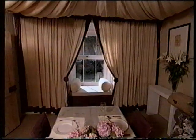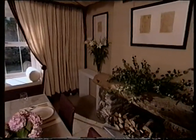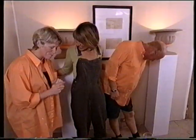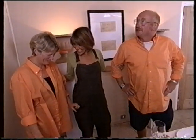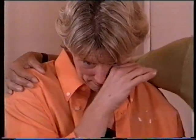Oh my God! It is brilliant. No, it is. Tremendous. It is wonderful. Fireplace. Oh, it's beautiful. Concrete floor? I even like the concrete floor, and I didn't think I would. I recognise those legs too. What, mine? Oh, the table leg. Excuse me. Yes, you recognise the table leg.